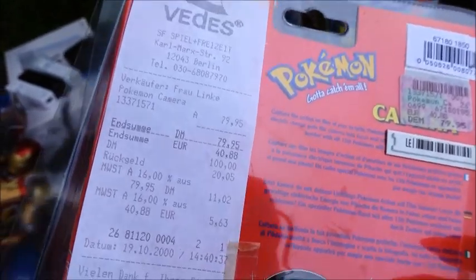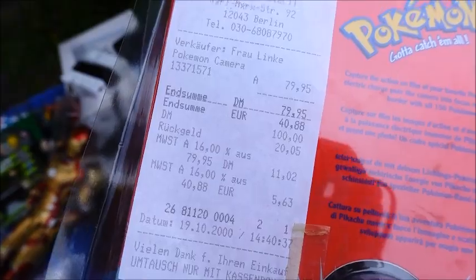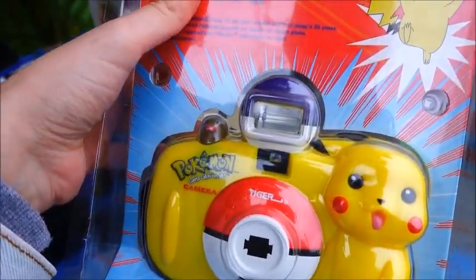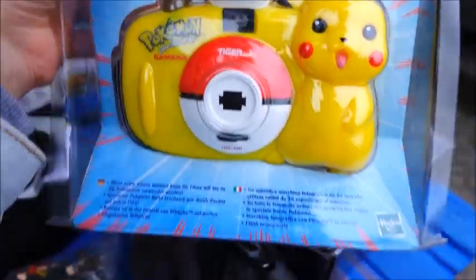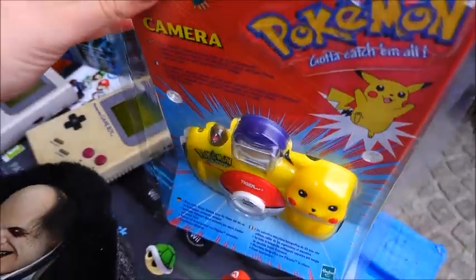And I guess this was the original receipt. Back then, 80 Deutsche Mark. It was pretty expensive. I still haven't tried if mine works, but I've never put a film in it.